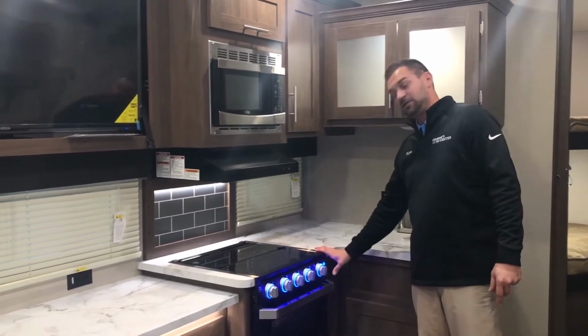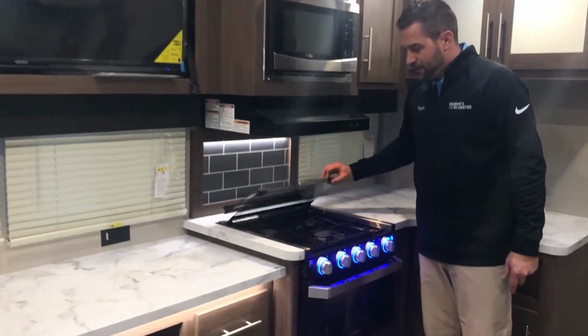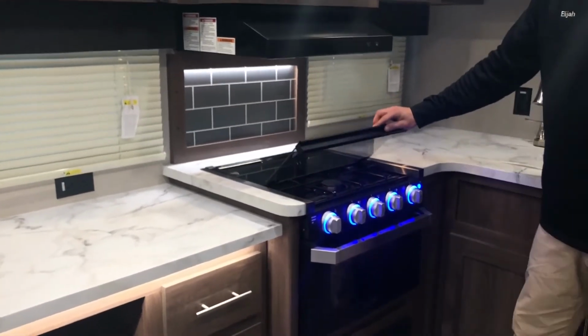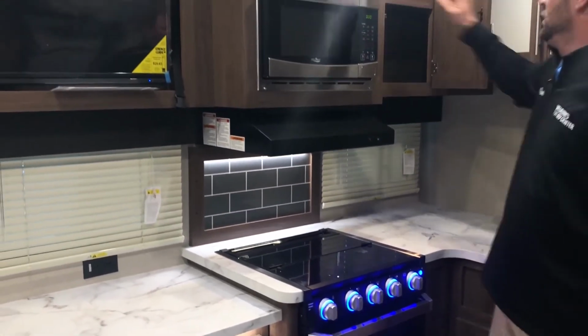The new Furrion cooktop stove, love this. Doubles up as a backsplash, fold it right away. Make sure you have a simple, easy cleanup process. Then you'll have plenty of overhead cabinets as well.